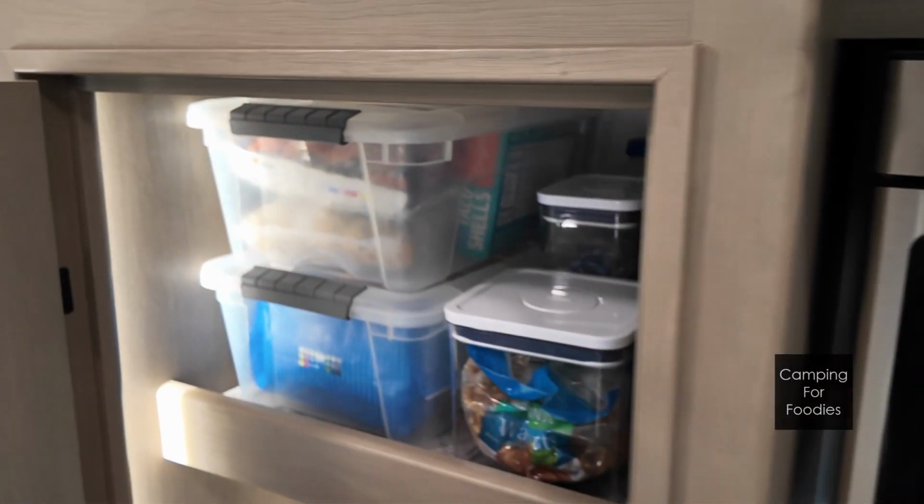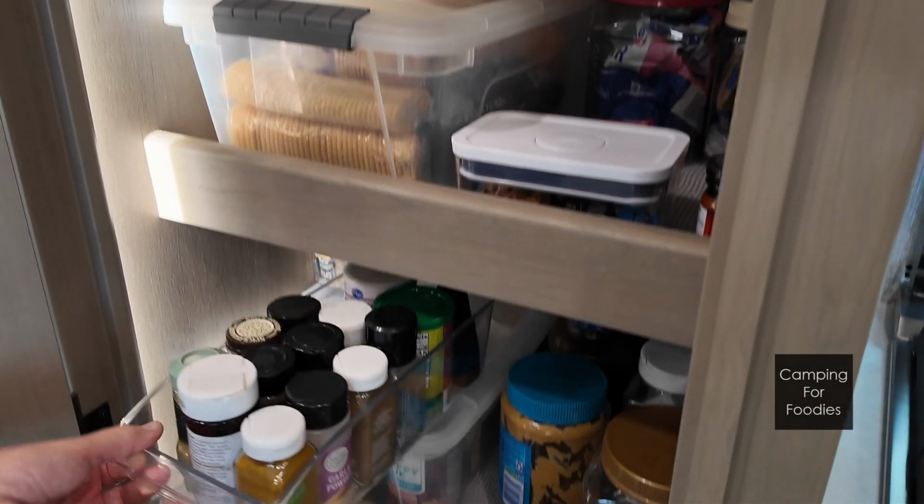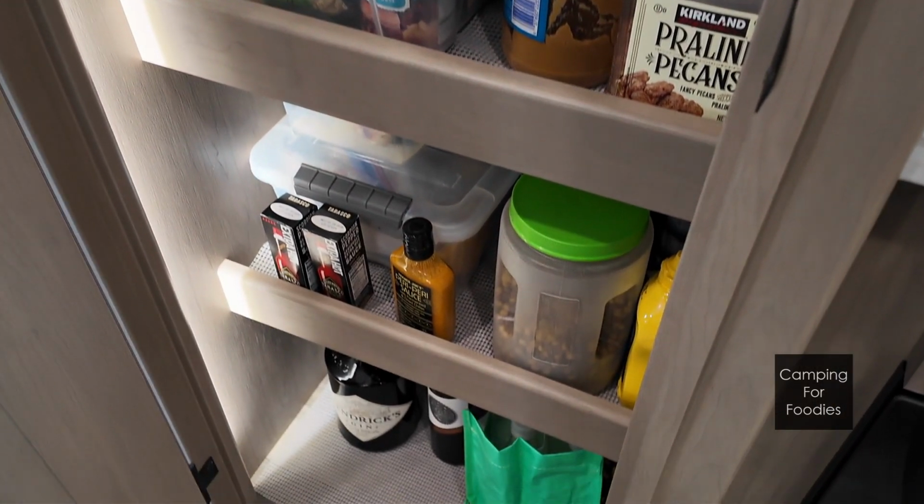But things that come in a softer container, like a cardboard container or a softer plastic, I take those, I remove the original packaging, and then I put it into a hard-sided clear container that mice can't chew their way through, so they can't actually get to the food that they're looking for. That helps to keep them away by not enticing them with easily, readily available food.